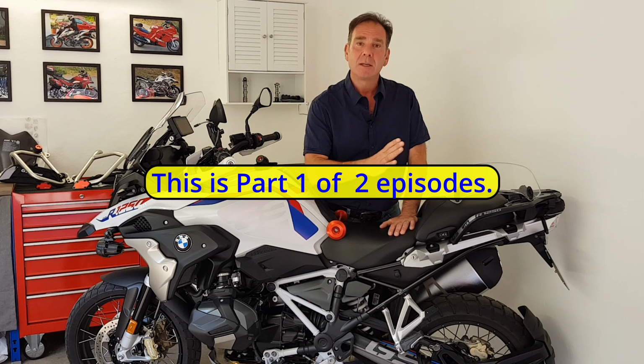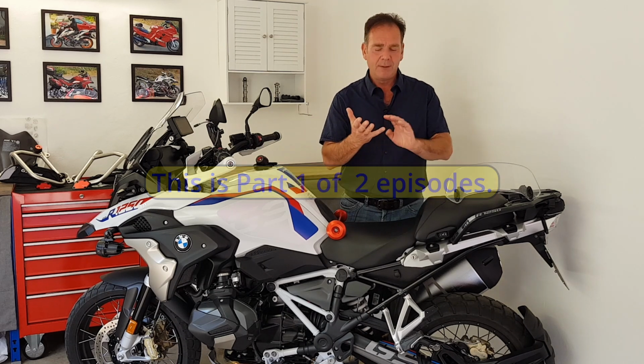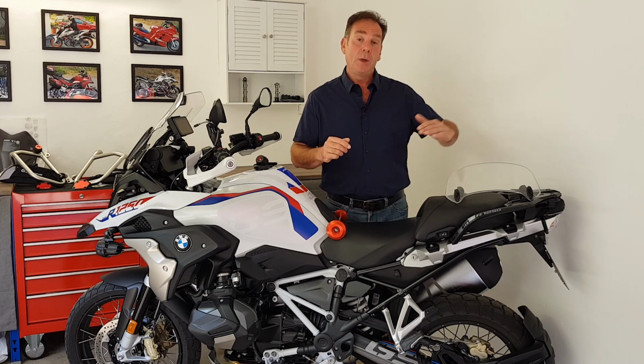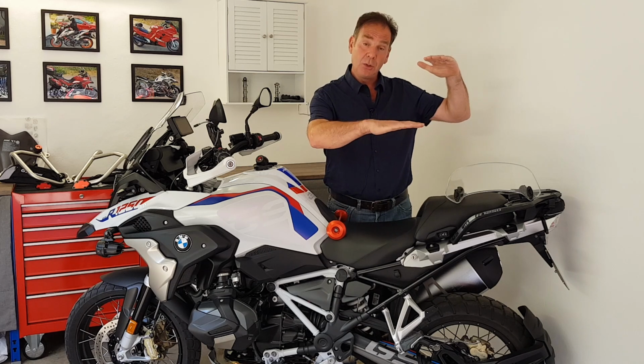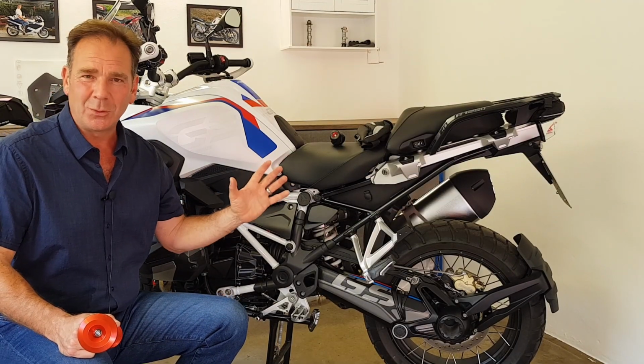So some of the parts are already fitted. When I get to those, I'm going to explain why I fitted them and how much they've cost. As we go through, we're going to compare full price, top brand parts and the solutions that I've found. So starting at the rear of the bike, we've got quite a few things that we can cover in this section.